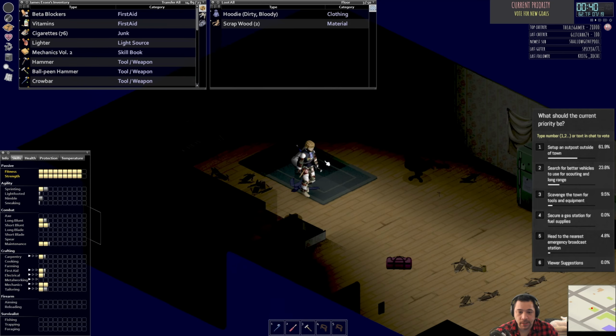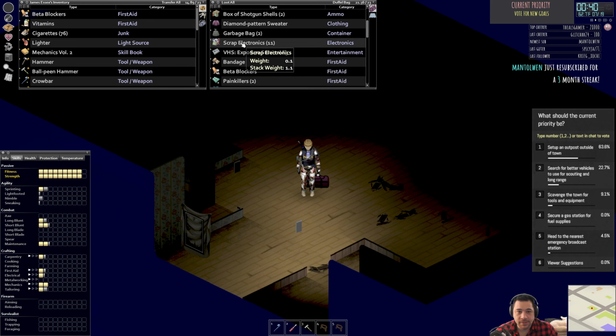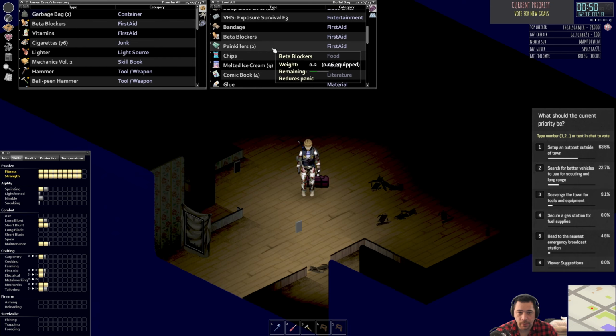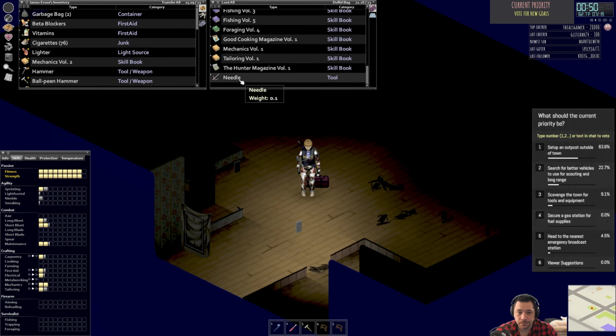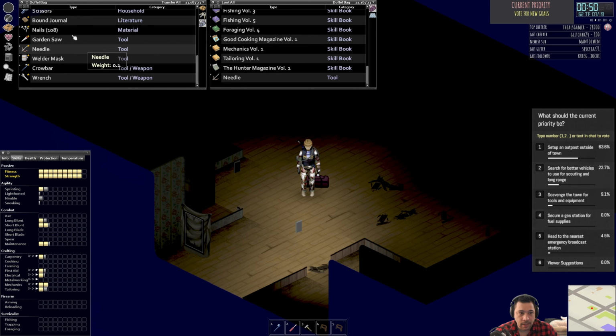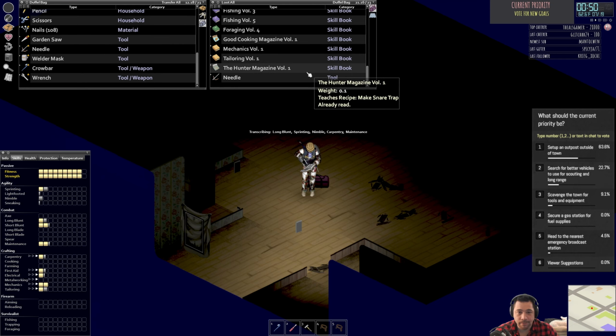I think what I'm going to be doing here is just trying to organize my loot a bit better. So garbage bags is another good thing to nest loot into. It does a lot of weight reduction as well. I believe I already have a needle on me at all times. And my bound journal. I'm going to transcribe my journal briefly. I don't think there's much to transcribe.